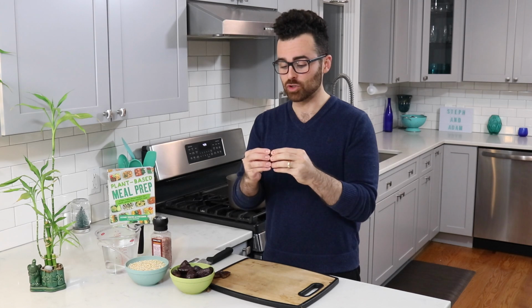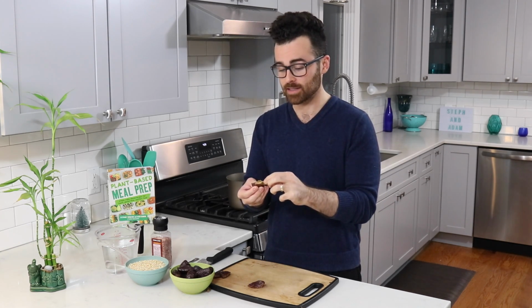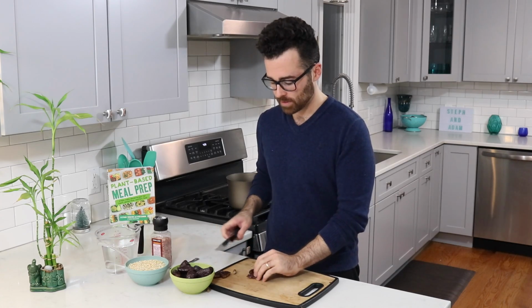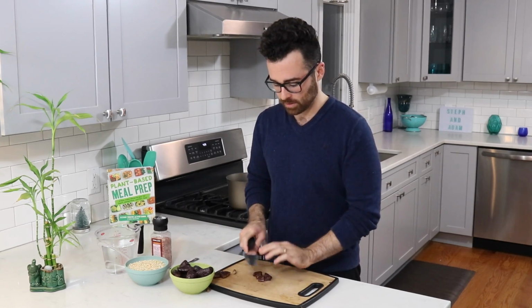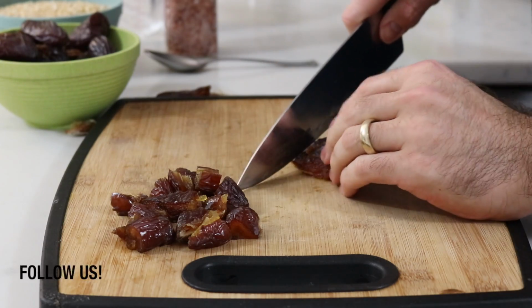So for this recipe, you're gonna need 16 dates, and because we're using medjool dates that are unpitted, you need to pit them first. You wanna tear them apart and take out that pit, and then you're just gonna give them a rough chop, and then just like that into thirds, and then that's gonna go into our pot.